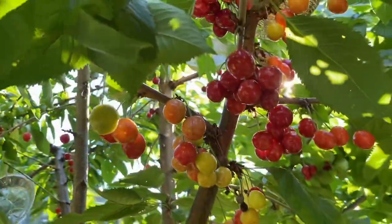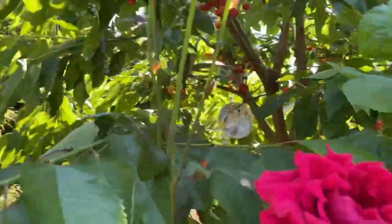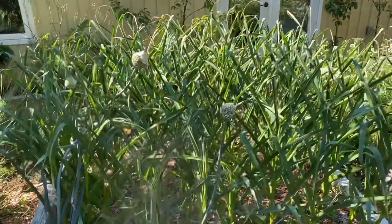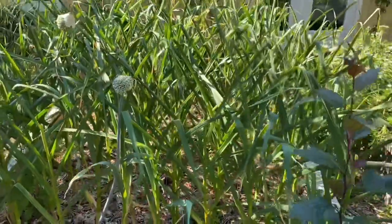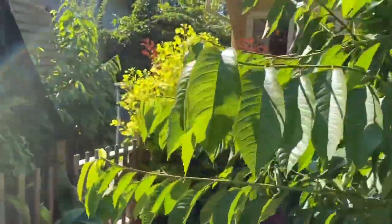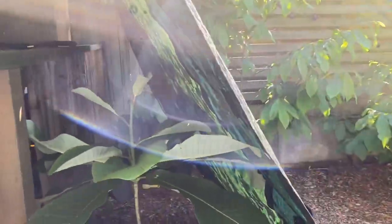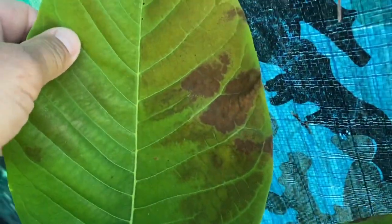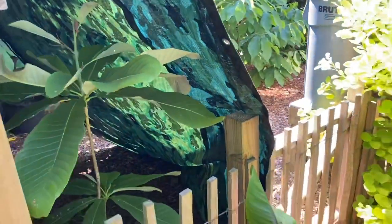You can see how the cherry's up in there. Roses, loving it. Garlic, couldn't care less as long as we water it. I had to protect my big leaf magnolia, so I put a tarp up against the shed we got here because it was starting to get burnt leaves. So it's got really big leaves. So again, I didn't want to get them any more burnt than they are. They had a bit of burning, as you can see. That was from yesterday, and we're still gonna have a couple more days of hot weather.